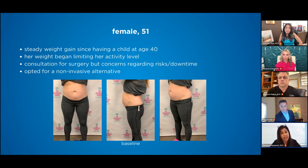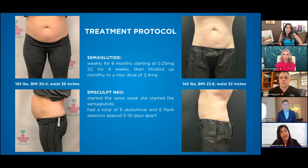So she came in, and we had a frank, long discussion, and we put together a plan where she would receive Emsculpt Neo treatments on her abs and the edge applicators for her flanks. And then we would also start semaglutide. And I always like to start low. And then we judge how rapidly we increase the dose based on the patient's weight loss, side effects, that sort of thing.